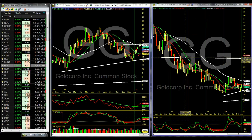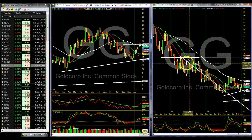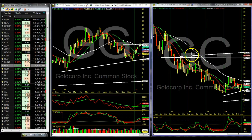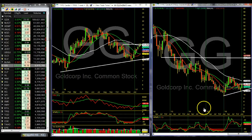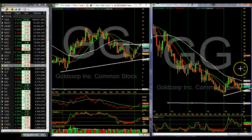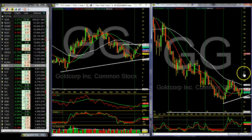We got previous lows. Oh my goodness. I'm really having a hard time with these lines. Alright, let me see if I can grab this. I got previous lows, into previous lows, then on up. Pretty nice to crack that 34 right on a monthly chart. Pretty nice to see.